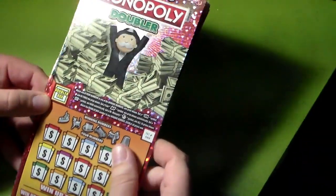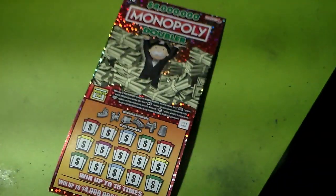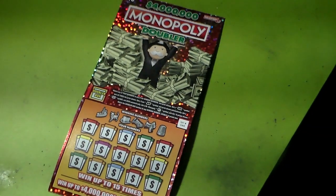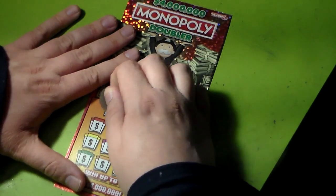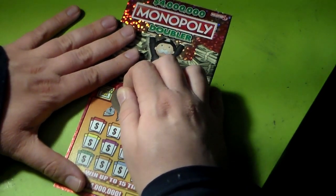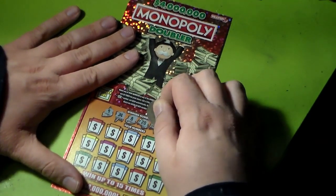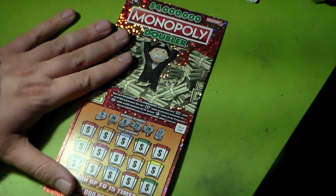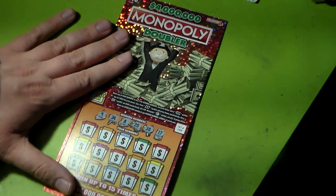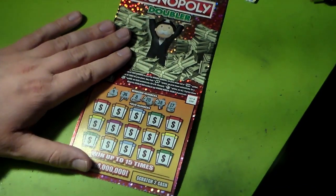Okay, so I got tickets 88 to 94, and we're going to get started. I'm going to start with the first one. The winning numbers are 9, 34, 8, 20, 38, and 17. There's a couple of new Monopoly pieces, actually only one, that's the cat, and all the stuff on it.